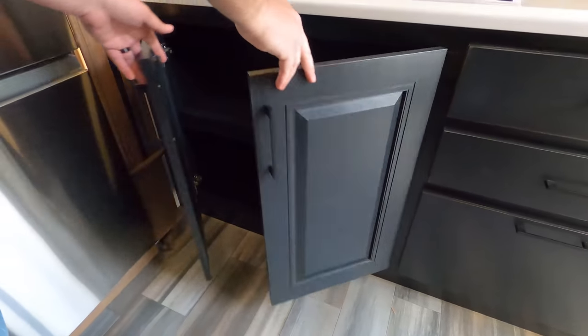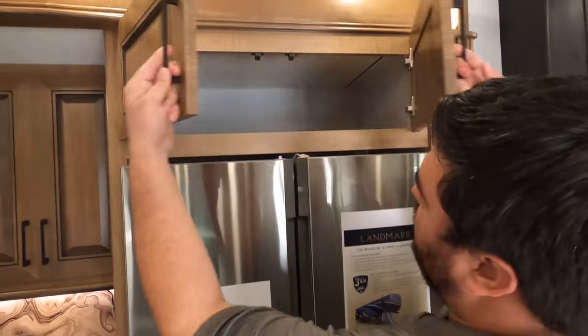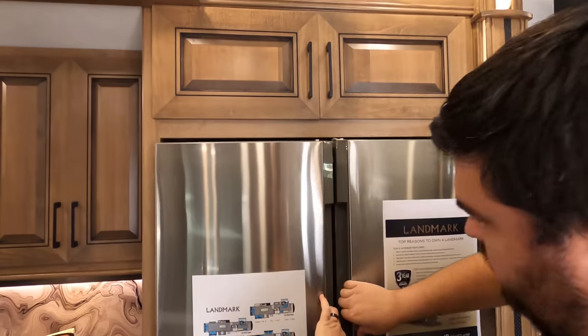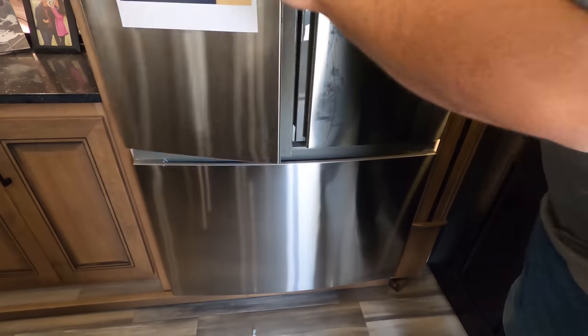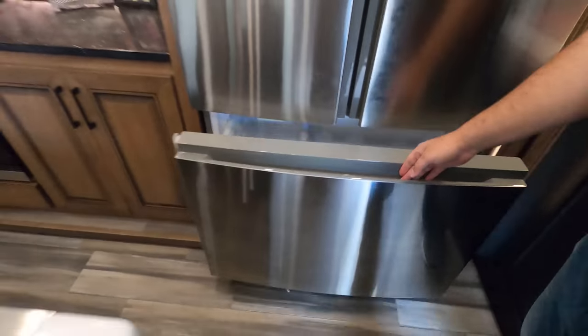Very nice. Nice big residential fridge behind me. Well, storage up top first. Lots of storage. Very nice. And then, like I said, nice big residential refrigerator here. And freezer on the bottom. There you go. Very nice.